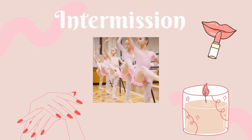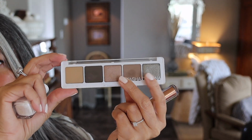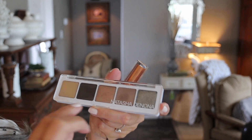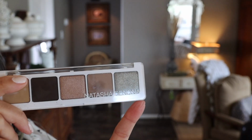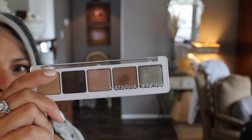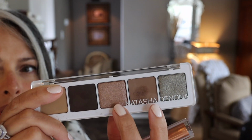Here is the makeup and nail polish that I'm wearing. For my eyes, I am using the Natasha Denona Ayana Quint. I think this set is gorgeous. It's got more of the cool tone. That green is just lovely. But today, I am only wearing these two colors.